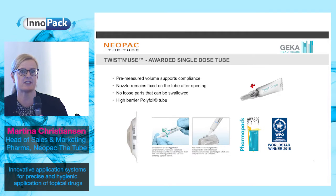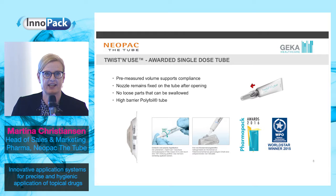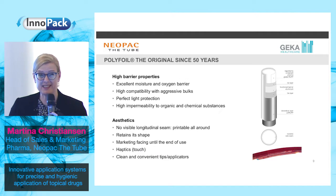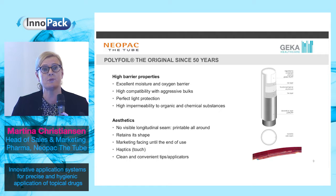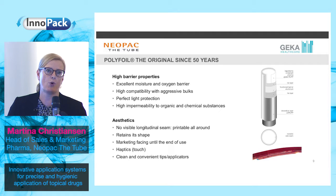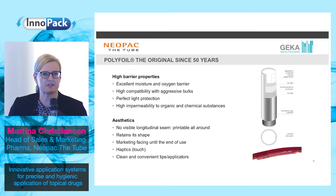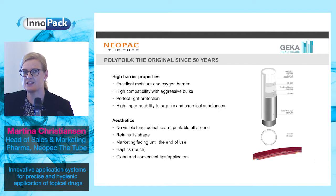I'm sure that not everybody is aware of polyfoil tubes, so my next slide will also explain that kind of technology. So basically we are talking about a laminated tube. I think everybody who knows a bit about tubes knows that we have aluminum tubes, we have monomaterial tubes, we have coax tubes, we have laminated tubes. Our tubes are laminated tubes, but they are a bit more special. What we really do here is combining the barrier properties of an aluminum tube, which of course are superb, with the aesthetic characteristics of a polyethylene tube.